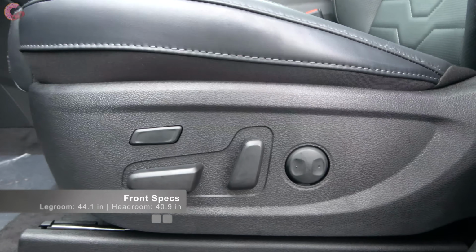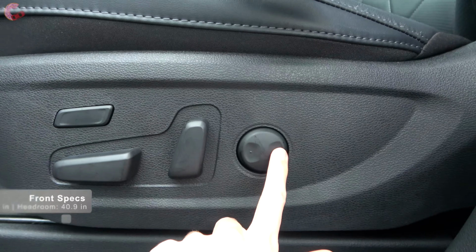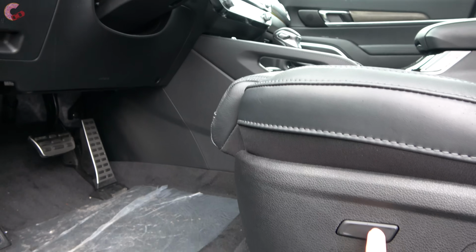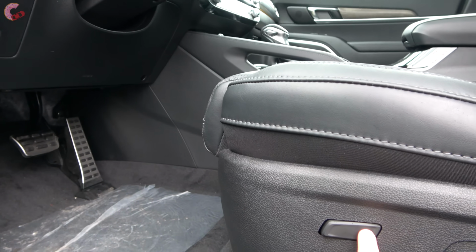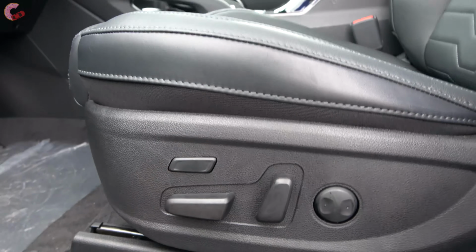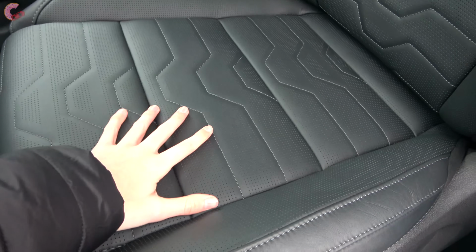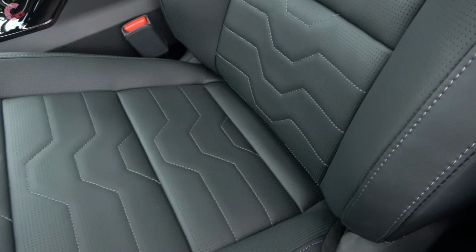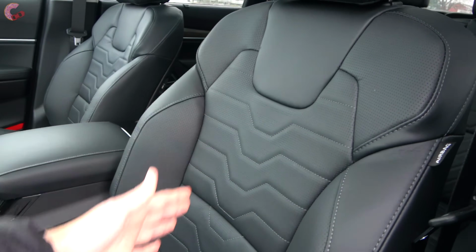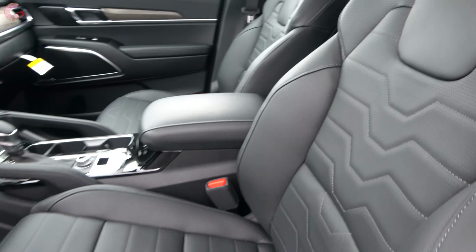Now coming up here to the seat itself, you will find that it is 10-way power adjusting on the SX with 2-way lumbar support, and you even have a power thigh extension. Now the S and EX are just going to be 8-way power, and then only the LX will be manual. And then like I was already saying, this does have the Nappa leather, which is absolutely beautiful. It feels fantastic, of course, and I really love what they've done with the stitching. Just really unique looking and really looks luxurious.